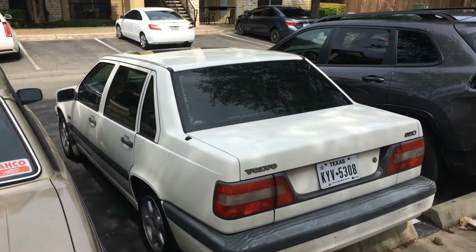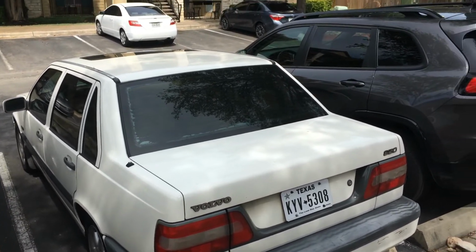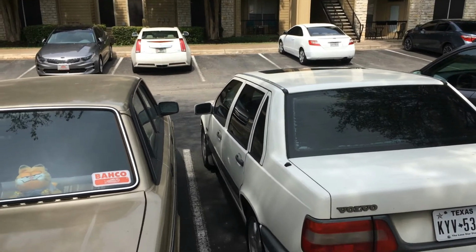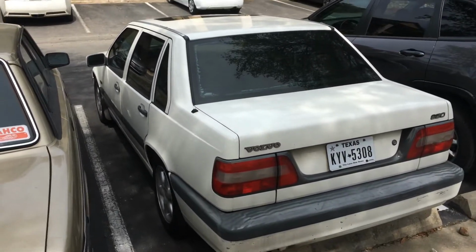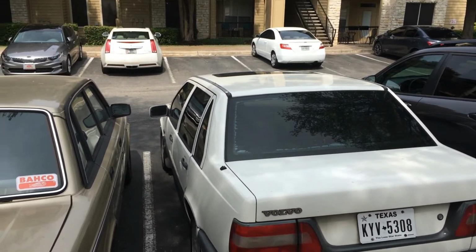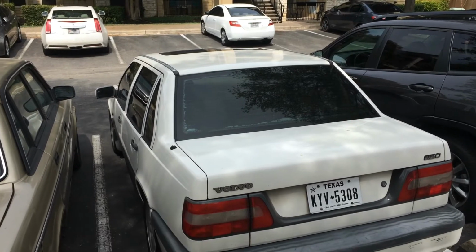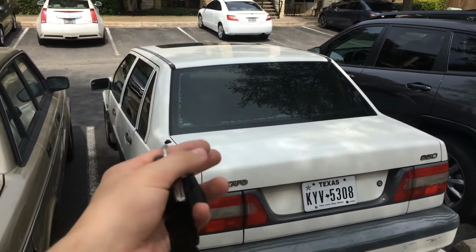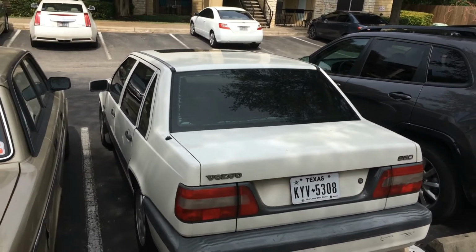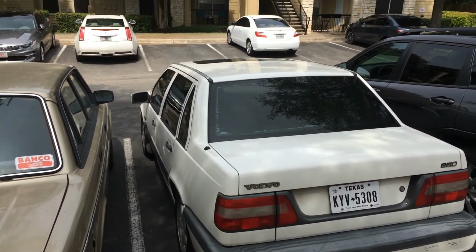Now, if you're at all familiar with the P80 platform of Volvo cars, that is the Volvo 850, the S and V70s, then you'll probably be familiar with a YouTuber who we all know and appreciate, known as Robert DIY, who takes great pride and care in restoring and keeping these specific cars running and on the road. He personally believes that this is one of the best cars ever made.